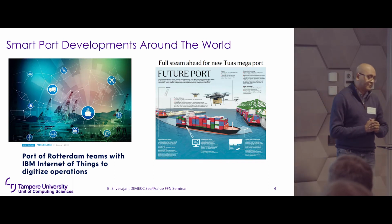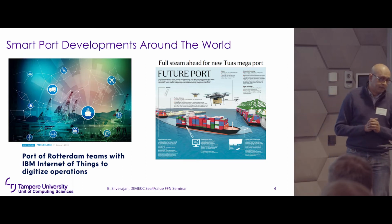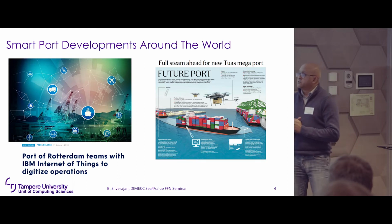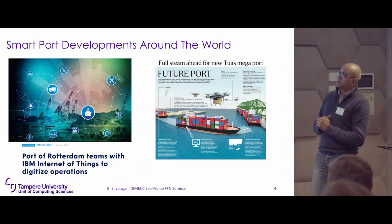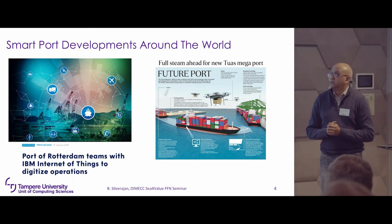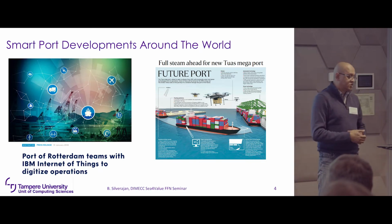At the same time, you have places like Rotterdam, which don't necessarily need to go fully autonomous, but they're teaming up with technology providers to digitize the operations so that they can provide some digital twins.